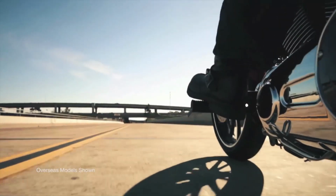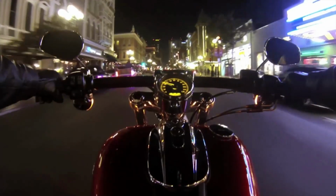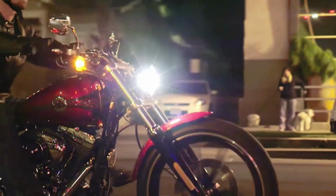Everyone puts their pants on one leg at a time. What separates some of us, though, is what we throw a leg over after our pants are on. The new Harley-Davidson Breakout motorcycle. Breakout.